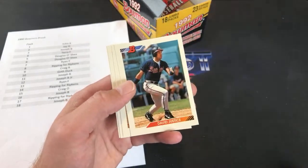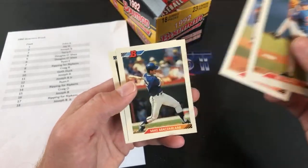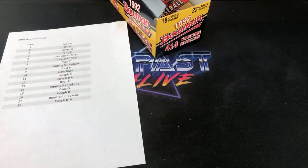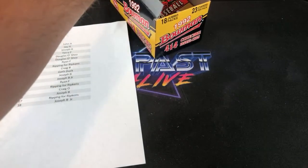There's old Rock Reigns and Dave Justice. Wilson Alvarez and Pedro Estachio. That's his rookie, but not much value to that. Douglas O'Shea's second pack there. So a couple of decent cards, a couple of Hall of Famers and whatnot. Tim Salmon not in the Hall, but definitely had a great career. So still trudging on, looking for rookies. Then the Rivera, and Ryan F is up next with pack 7.